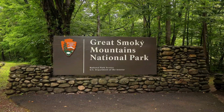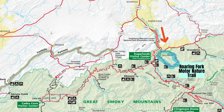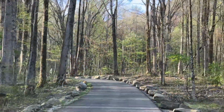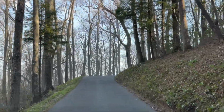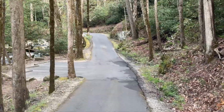We would only have one day to explore this park. We entered through Gatlinburg and started with the Roaring Fork Motor Nature Trail. This is a one-way road that follows the Roaring Fork River. It has a few trails, a few places to stop, and is full of small waterfalls. Beautiful.